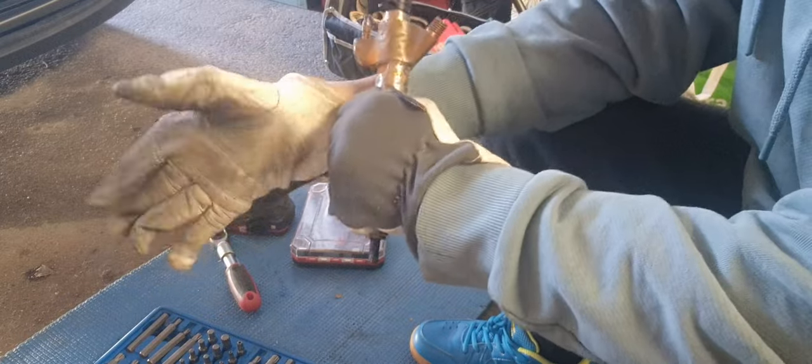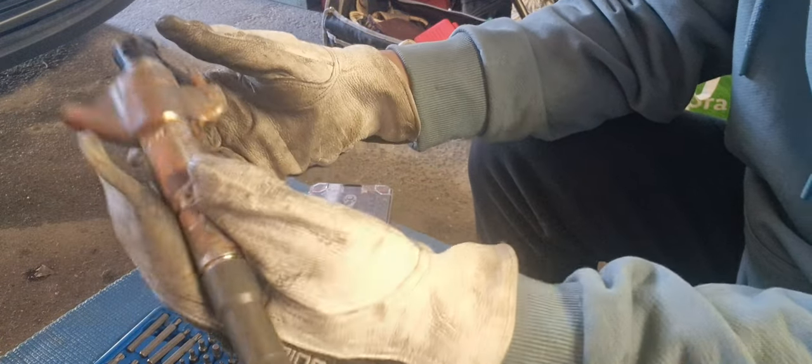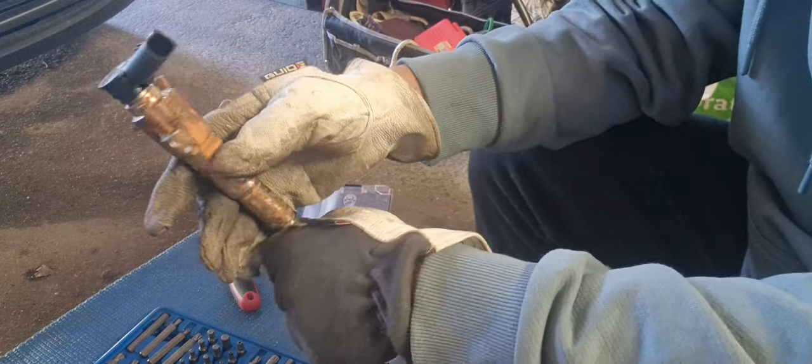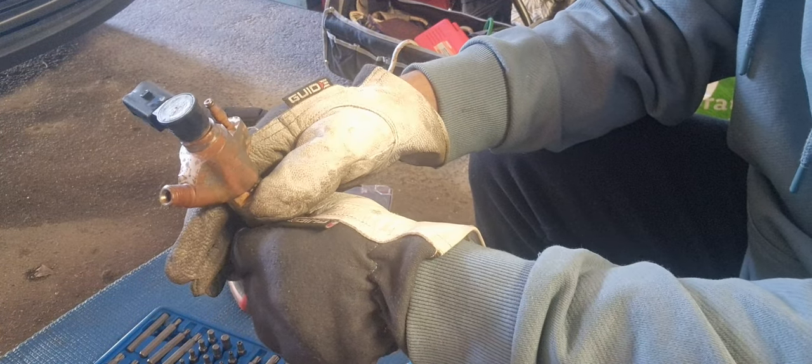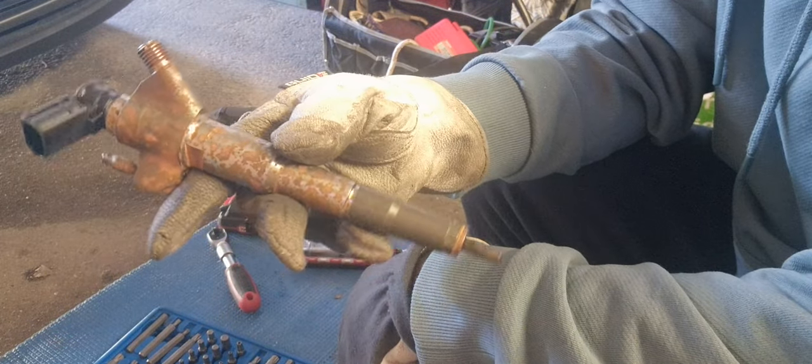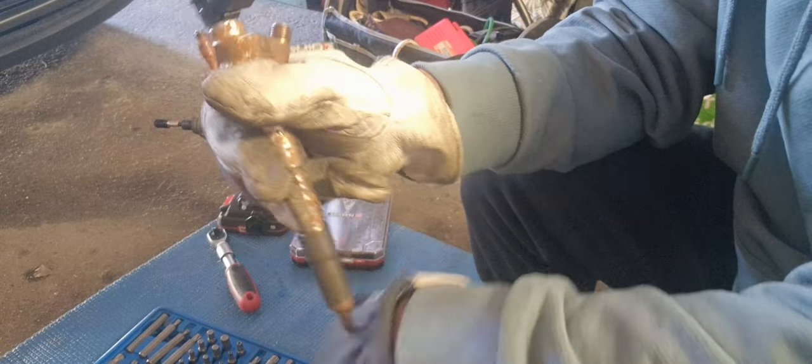I want to share with you about this fuel injector for this diesel engine. If you have a petrol engine, you have air mixed with fuel. This is the diesel fuel injector.